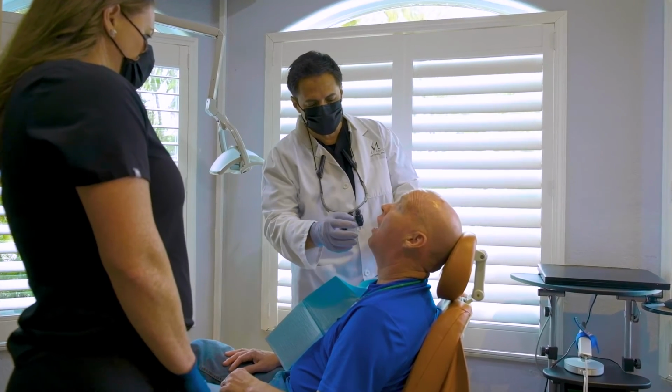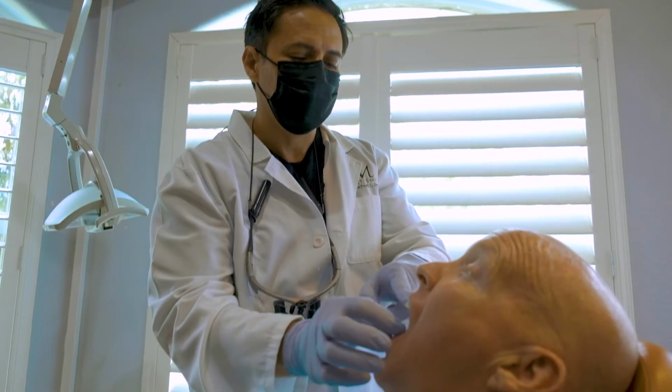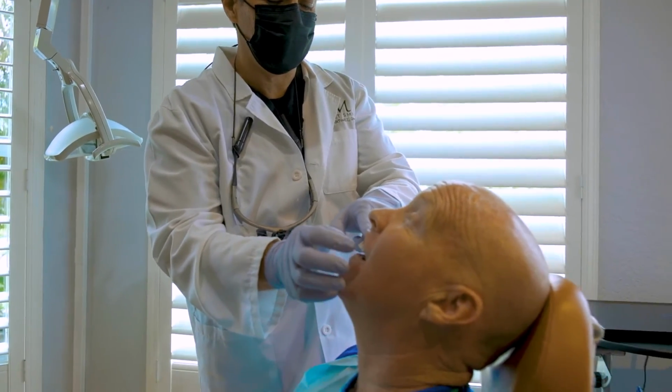So for anybody who's considering a full arch replacement, you just have to understand that this is a journey. It doesn't happen overnight. There's a lot of work that goes on behind the scenes. It's amazing to know that you're going to be functioning from day one, and that you're going to leave with your teeth.